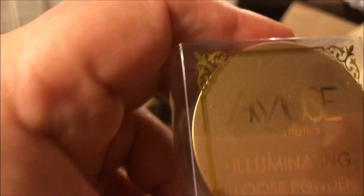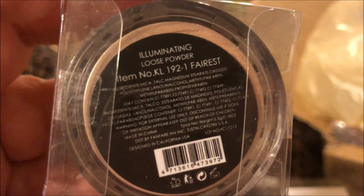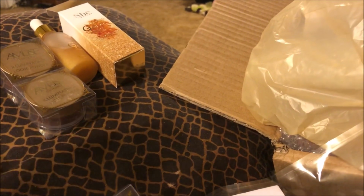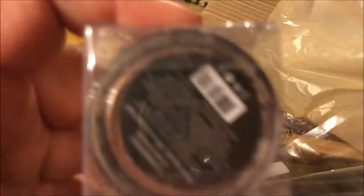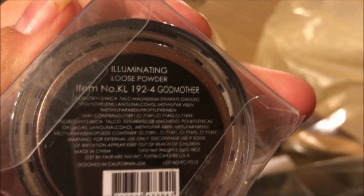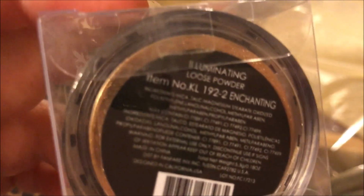Then I picked up these Amuse Cosmetics Illuminating Loose Powders. This one is in Fairest. Whimsical. Godmother. Enchanting. So I got those 4.